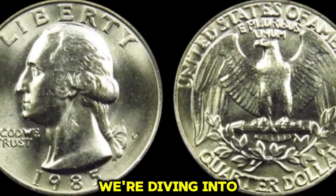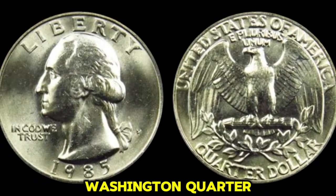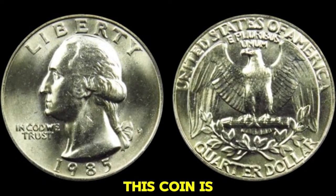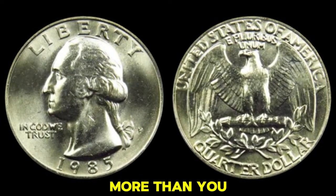Today, we're diving into the fascinating world of the 1985 no-mint mark Washington quarter. You might be surprised to learn this coin is more than just simple pocket change. It could be worth a lot more than you think.